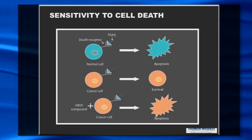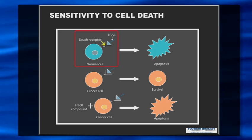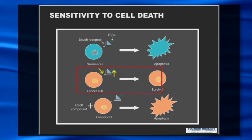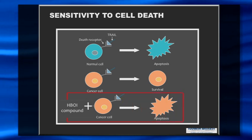I keep on telling you about apoptosis and our cells being resistant to it. Normally, a normal cell has what we call death receptors. When you bind that receptor with its ligand, in this case the TNF-related apoptosis-inducing ligand, or TRAIL, you will induce apoptosis. If you have a cancer cell, though, you can bind the death receptor with TRAIL and you still get survival. So what we were hoping is, can we pre-treat with a Harbor Branch compound and then bind with TRAIL and see if we can restore the ability to undergo apoptosis?